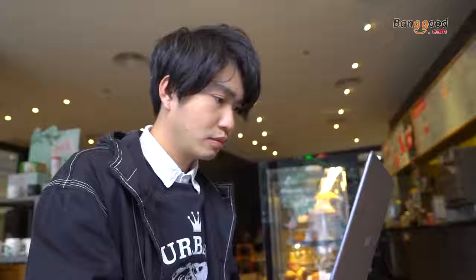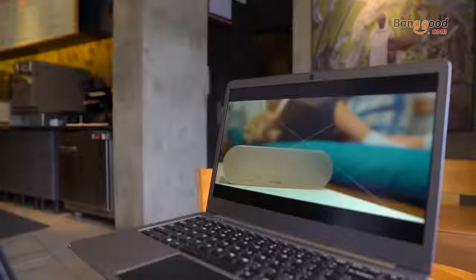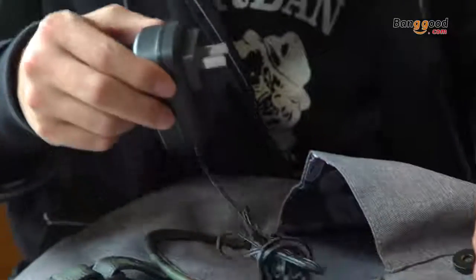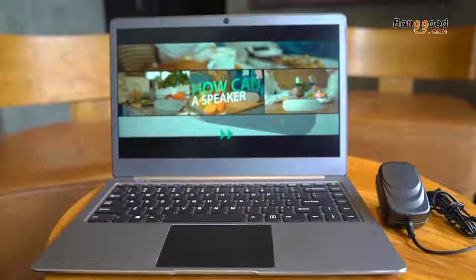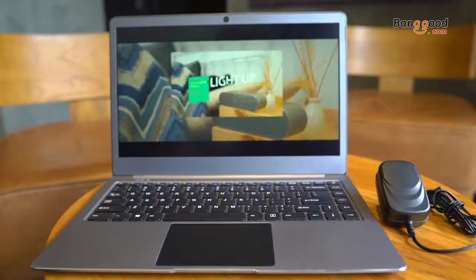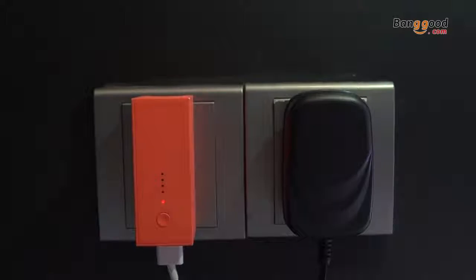What about the battery life? Well, for watching videos, it's around 4 hours. I think in general you will probably bring a charger for work. Again, I really appreciate the portability, even the charger. No big wires, everything is flexible.